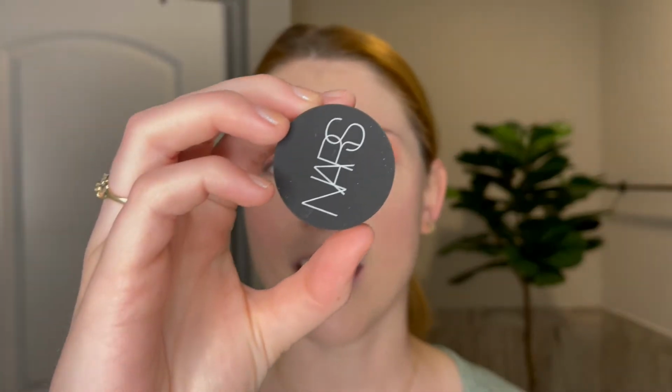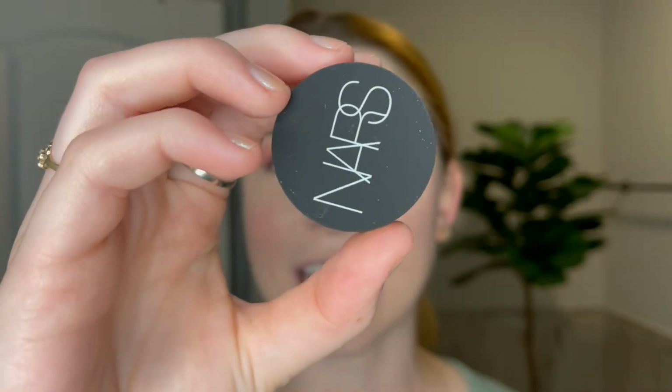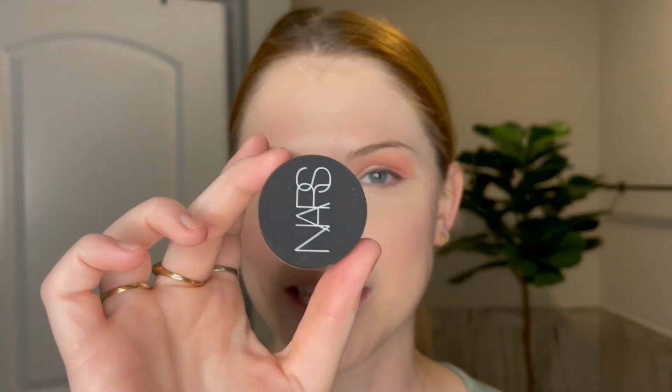Oh, and I forgot to mention another Teresa is Dead influenced purchase. I primed my eyes today with this Nars Soft Matte Complete Concealer, because she said she likes it to prime her eyes, and I really liked it. It's really nice. I ran out of my Smashbox one, and apparently we don't have Smashbox anymore at my Sephora. So I was like, well, let me go ahead and try that. Maybe I'll use this to cover up my blemishes. Let's see how it works. We're just gonna experiment, okay?